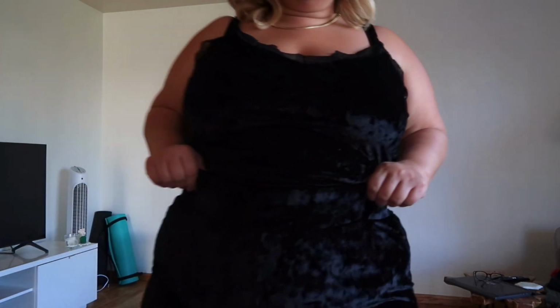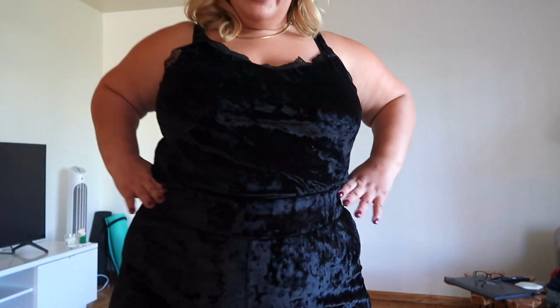I thought there were pockets. Right here. Yes, you can see a bit of my belly. But look how gorgeous this is. Can you see the velvet? And I like how it accentuates my waist in here.